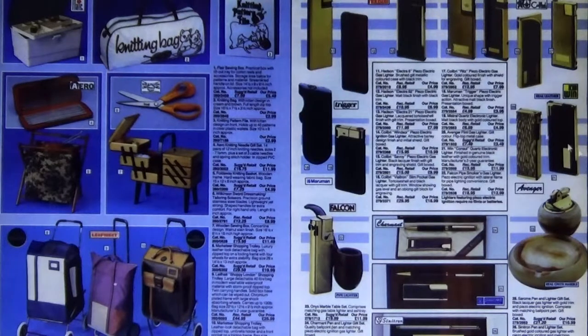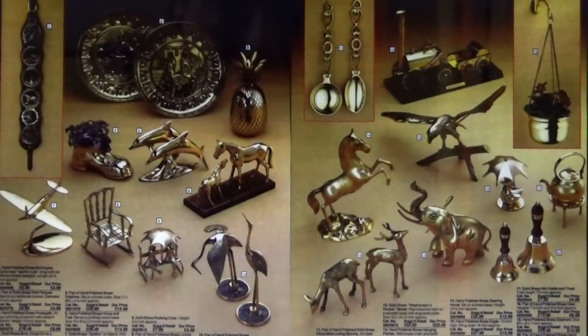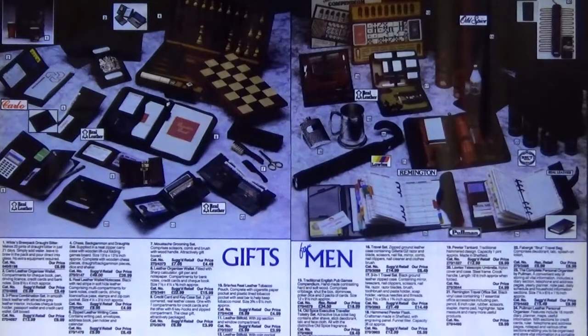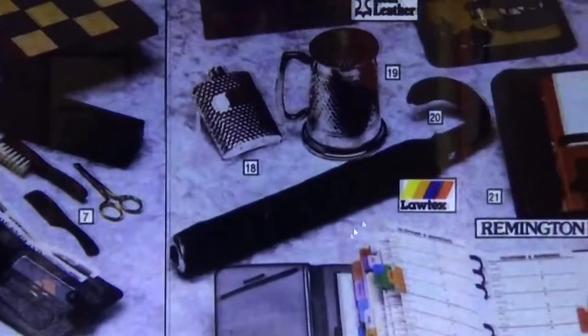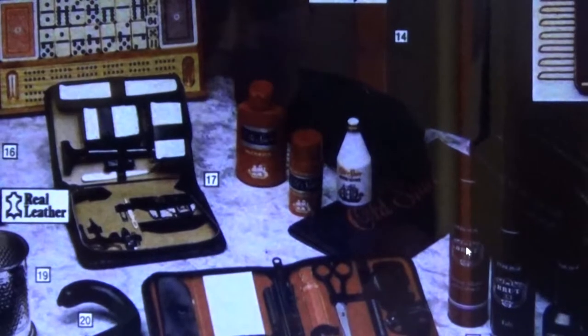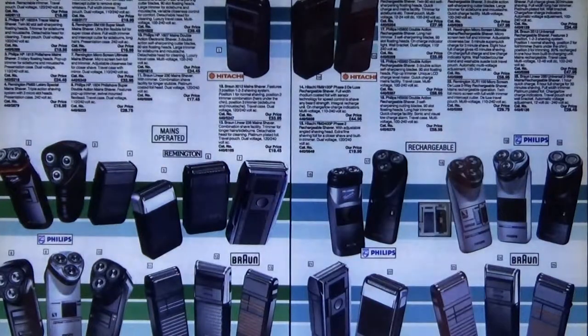The full range of cigarette lighters there, and shopping trolleys. All the figurines, stuff. Gifts for men. They had the old Spice. Let's have a look, bring the picture down here. There, look. There's the old Spice gift set. And also Brut 33, splash it all over, as Henry Cooper used to say. Always used to make brilliant gifts for men for Christmas.